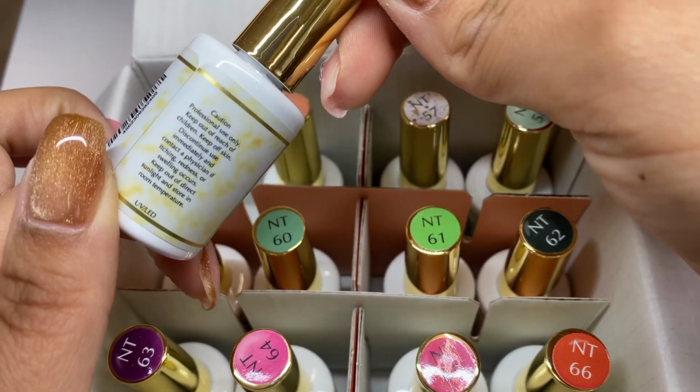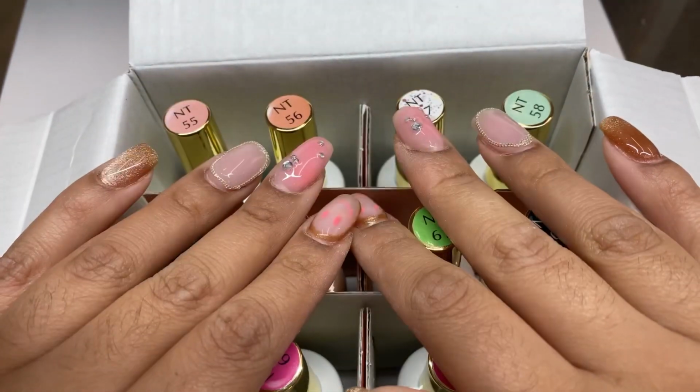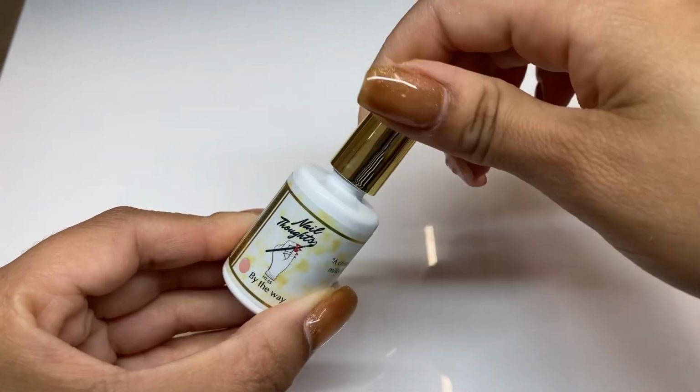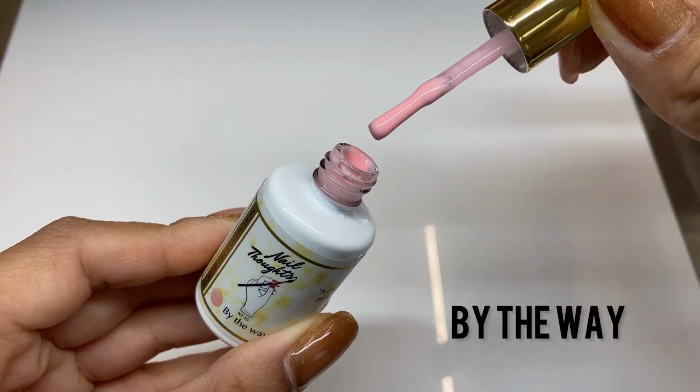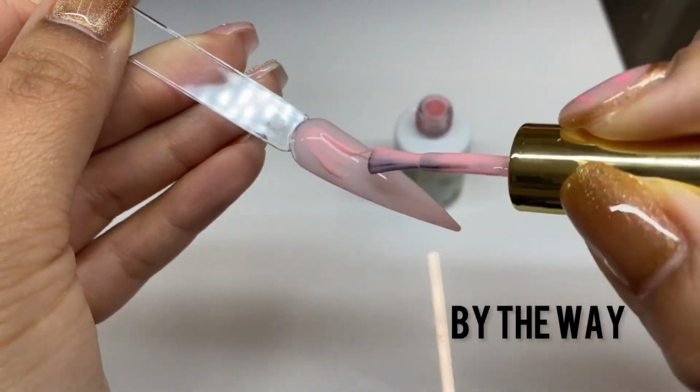So these are the bottles. Each bottle comes with the title of the color and then a little quote to describe it, written by Nail Thoughts herself. Okay, let's get into it. I've gone ahead and put the name of each color in the right corner, and I'm going to show you what it looks like with one coat and then with two coats.